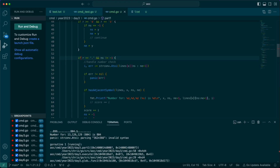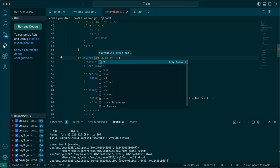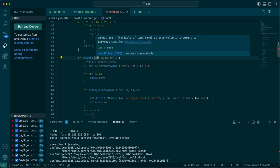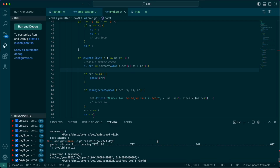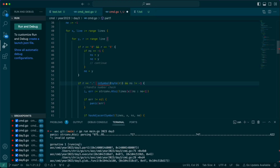We're assuming that it's just periods, but that's not true. If the symbol is R, if it's anything other than a number, then it will likely be a problem. Invalid syntax. If R equals a period or it's a symbol. Okay.